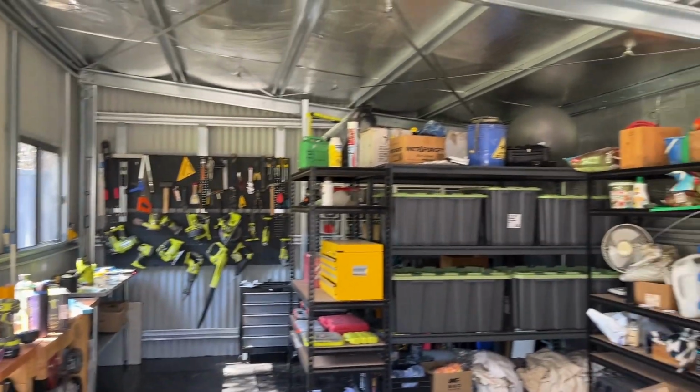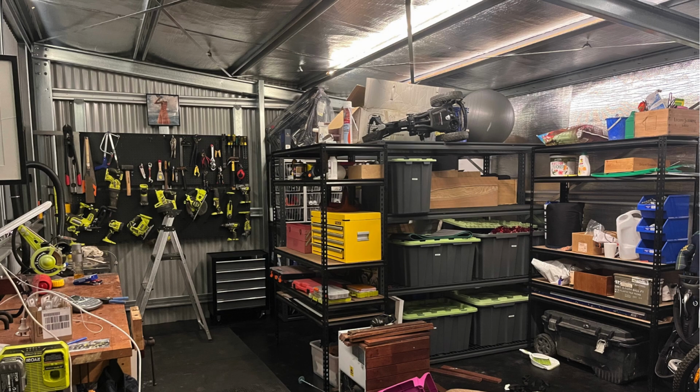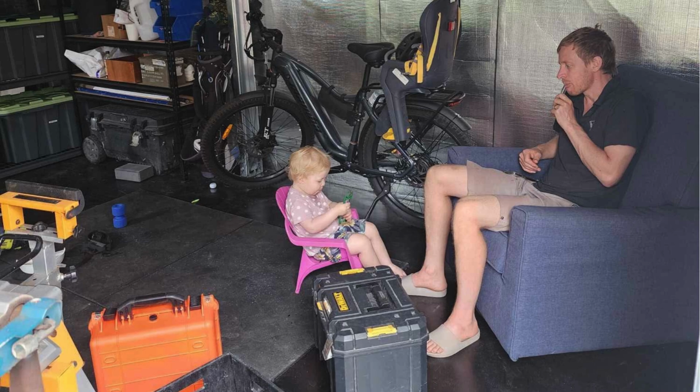I've still got to do the concrete steps, as you can see, and various other things around the shed, and the correct flashing colour hasn't turned up in certain instances still. However, it feels finished. I'm really enjoying being in there and doing work out of it already, and as you can see, the whole family's enjoying it. So I thoroughly recommend that you give it a go if you think you're up to it.